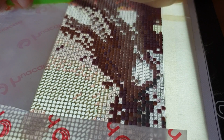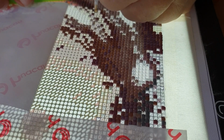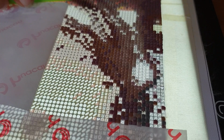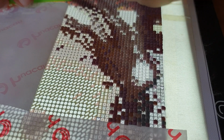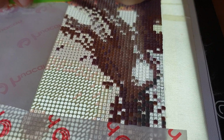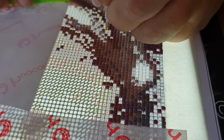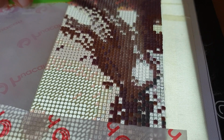So this diamond painting here has been quite nice to do. There's a lot of muted colours, with dark, not too much dark yet, but coming up to her hair, it's going to be quite interesting, I think.